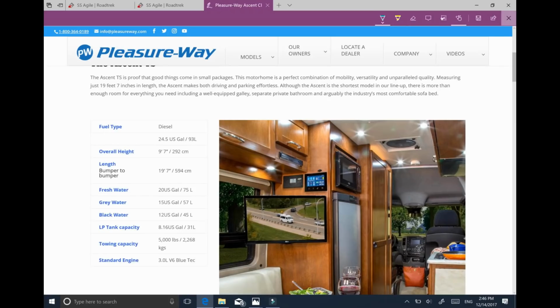Okay, let's talk about feature set and what you get for your base package. Now, there are some pretty big differences here between, as I understand, the base model Pleasure Way Ascent and the base model Roadtrek SS Agile. Now, again, the caveat is I bought an Ascent and I have not bought an SS Agile, although I have bought a Roadtrek, a 2014 Roadtrek CS Adventurous. But let's go through the basic specs. There are some differences, and we're going to talk about them.